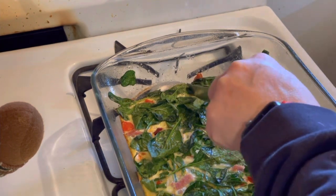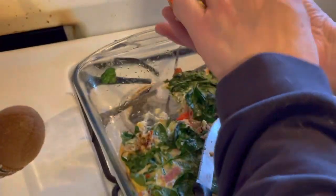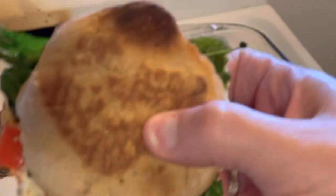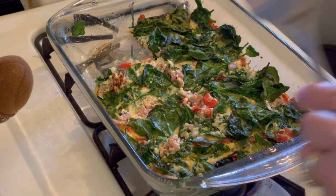Now it's time to get my breakfast sandwiches put together. I'm gonna put one together real quick so Libby can take it on the road with her. There's that one for her. I'm gonna say goodbye real quick and then put the rest together.